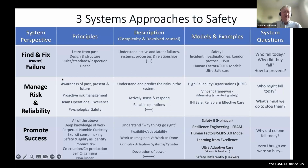And then the last area that we've been focusing on in recent years, and I think it's still very much in development, is how can we learn from success? We know that most of the time the care we deliver goes right and people aren't harmed. That means paying a lot of attention to the normal work that we do and why it is successful. Again, there are lots of different models there, and the most familiar now is a term people may have heard: Safety-II. Back to our questions: why did no one fall today, even though we were so busy? So it's being a bit more curious and trying to figure out why we were successful.